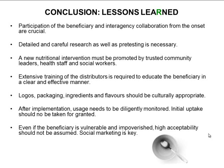as refugee camps: Participation of the beneficiary and interagency collaboration from the onset are crucial. Detailed and careful research, as well as pre-testing, is necessary, and nutritional interventions must be promoted by trusted community leaders, the health staff, and social workers. Extensive training of the distributors is required to educate the beneficiary in a clear and effective manner. Logos, packaging, ingredients, and flavors should be culturally appropriate. And after implementation, usage needs to be diligently monitored, and you cannot mistake initial uptake for how it's going to carry out throughout the whole project.